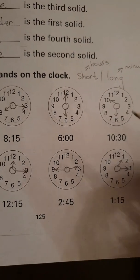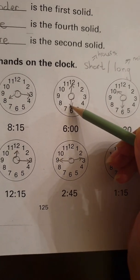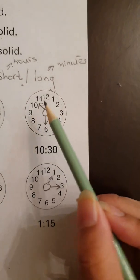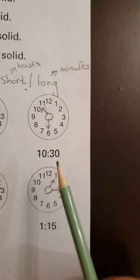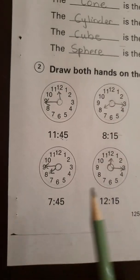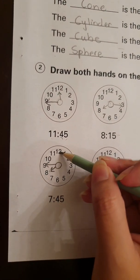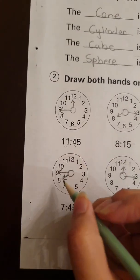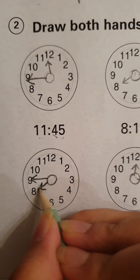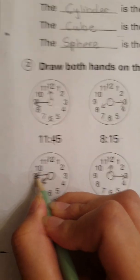Okay guys, now I hope everyone's done by now. The next one is 6 o'clock. So the short hand goes on 6 and the long one goes on 12. Remember guys, over here, my short hand will be in between 10 and 11 because 30 minutes has already passed. Okay, now let's move on to the last row. We have 7:45. 7:45 means 15 minutes are left and then it will be 8 o'clock. So my short hand will be closer to 8. If you look carefully, it is closer to 8 than 7, right? And the long hand will go on 9.